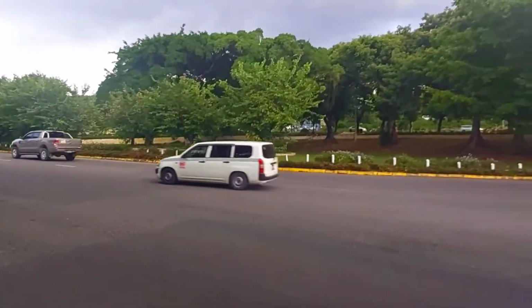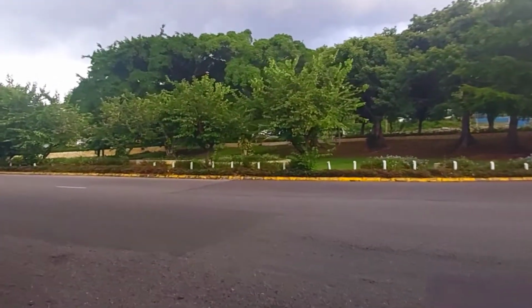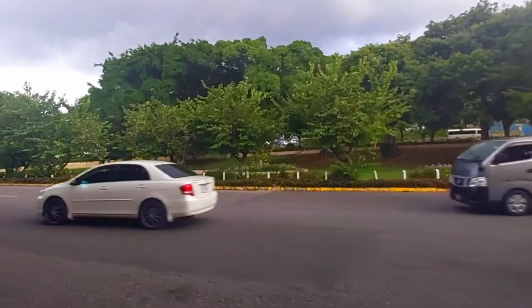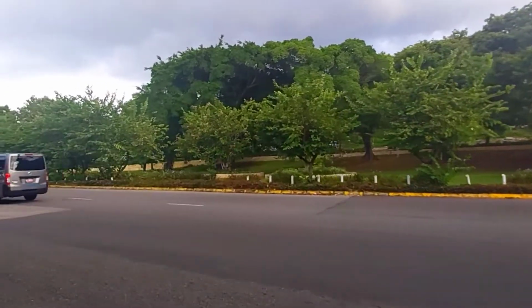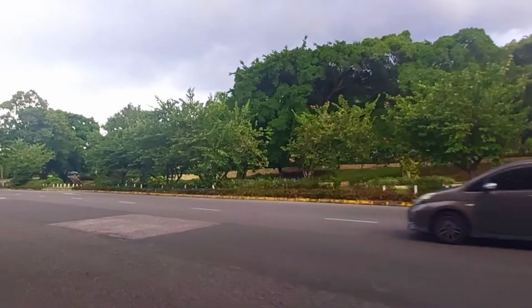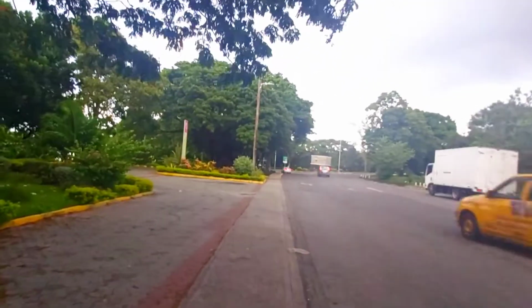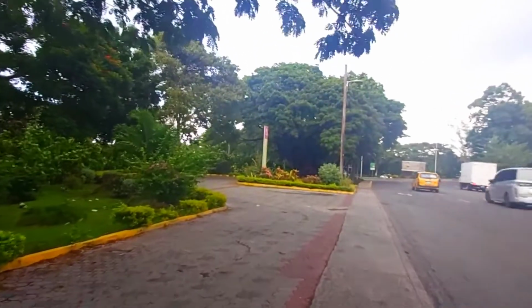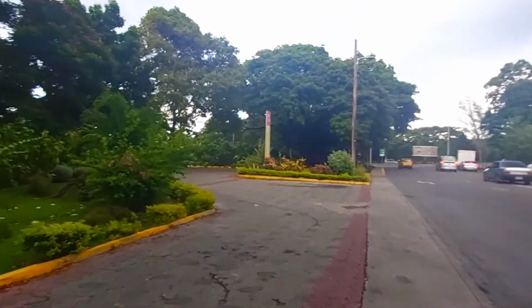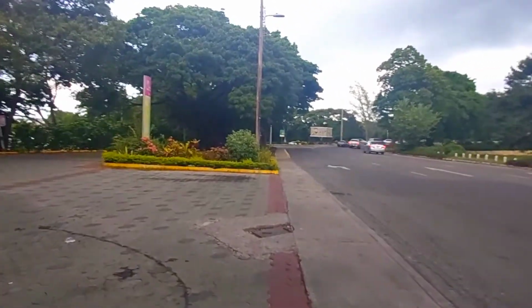Some people go over here, where I'm pointing the camera, to take pictures. So, it's a nice spot you can go to take pictures. We'll try and go over there as well. And this is the heritage trail. I don't know why they call it heritage, but they call it heritage trail.